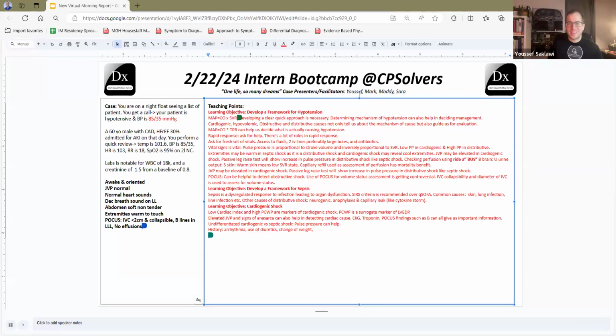Thank you so much, Jimena. That's very, very impressive. Anybody want to volunteer to tell us which fluid and how much fluids you want to give in addition to antibiotics? We have a vote for normal saline. Okay, Javier with the normal saline, 30 cc's per kg.